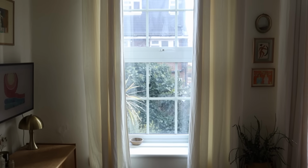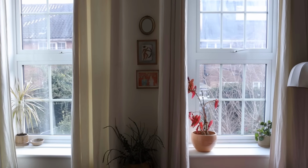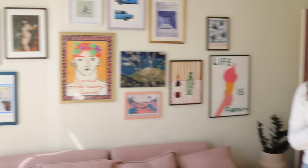Welcome to the living room. This is actually at the back of the house, so one of the first rooms that you come to. One of the things that I love about this room most is these two massive south-facing windows. Really lucky to have a lot of natural light, and you've obviously come on a beautiful summer's day, which is really the unpaid actor in this setup.